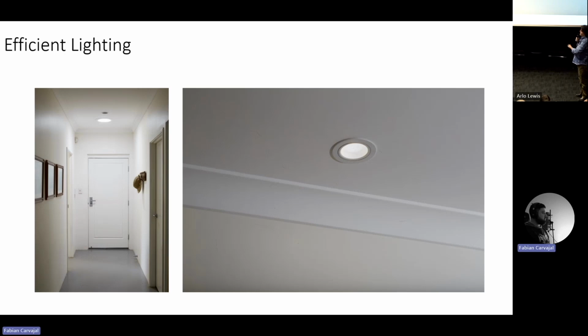But we also put in daylighting strategies, so solar tubes and things like the hallways and the walk-in robes to reduce the need for artificial lighting. Not just to save energy, even though the energy use is fairly small. It's about providing natural light and improving indoor comfort and well-being.